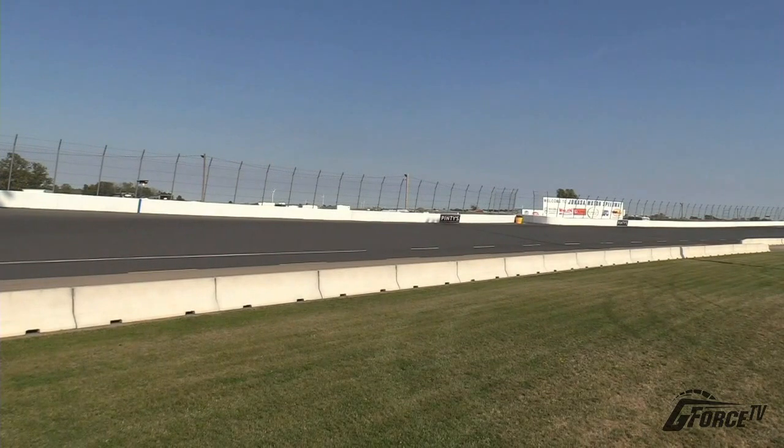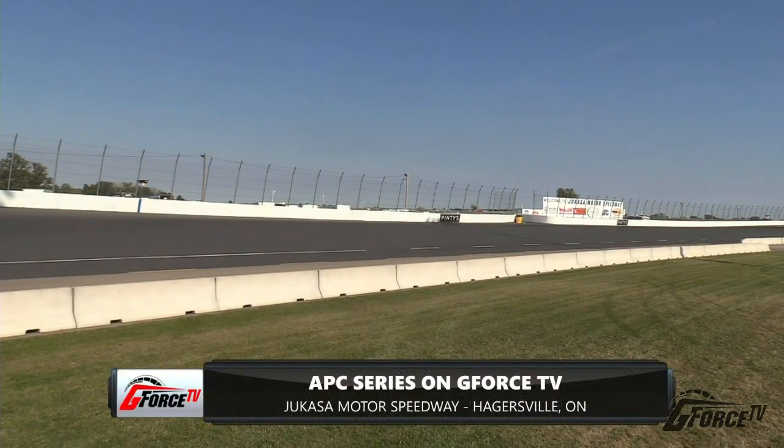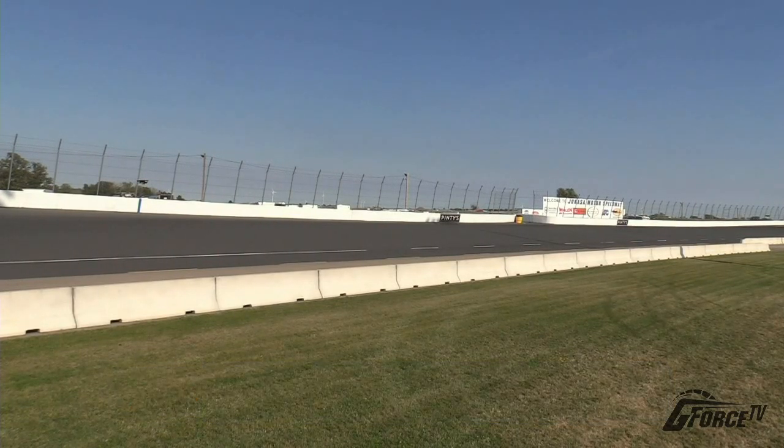Back to Jukasa Motor Speedway as this afternoon's APC Series on GForceTV. Up next, though, we've got the Queenston Chevrolet OSCAAR Modifieds hitting the track. Beautiful looking race cars. Here's how they're going to line up.